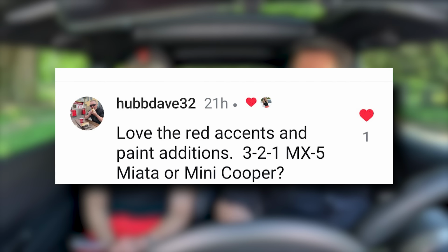Love the red accents and paint additions. 3, 2, 1, MX-5 Miata, or Mini Cooper? Ooh, good question. So we own Ruby. We own a 2024. Let's do the 3, MX-5. 2, 1, Andrea. I want to hear from your heart what you really think. Okay, I'm going to throw a little spice here. John Cooper Works, this car. Ready? 3, 2, 1. Miata.